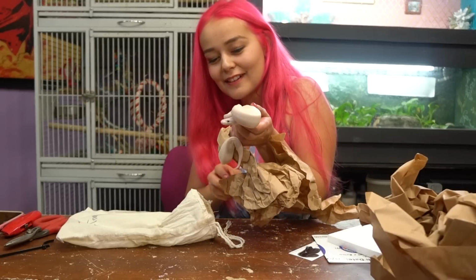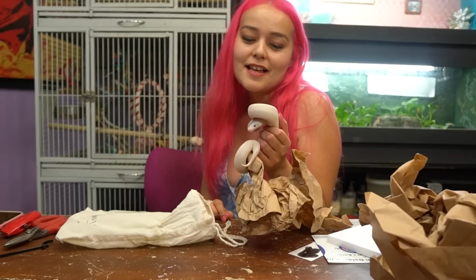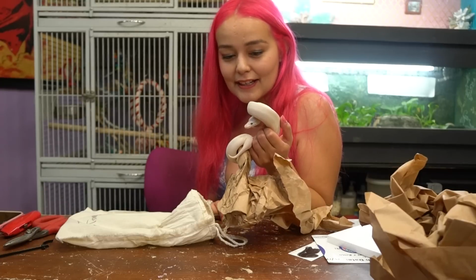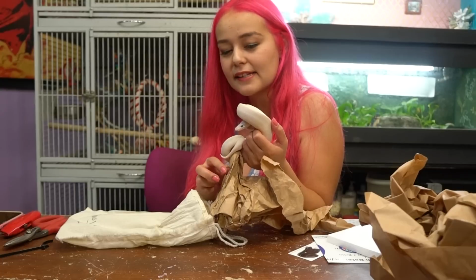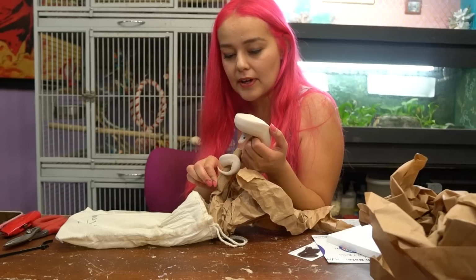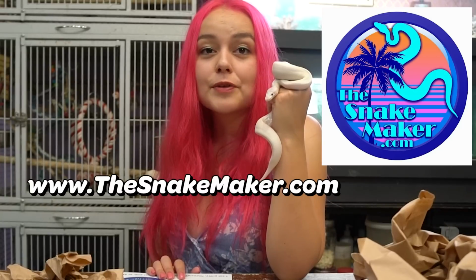Here we go. Oh, it's so little. Isn't he beautiful? So this is a blue-eyed Lucy. It's a ball python, and so it's a solid white ball python with blue eyes. And he's a little guy. You know what? He's actually smaller than Jasper was when I got him. He hatched in November. This blue-eyed Lucy came from the Snake Maker.